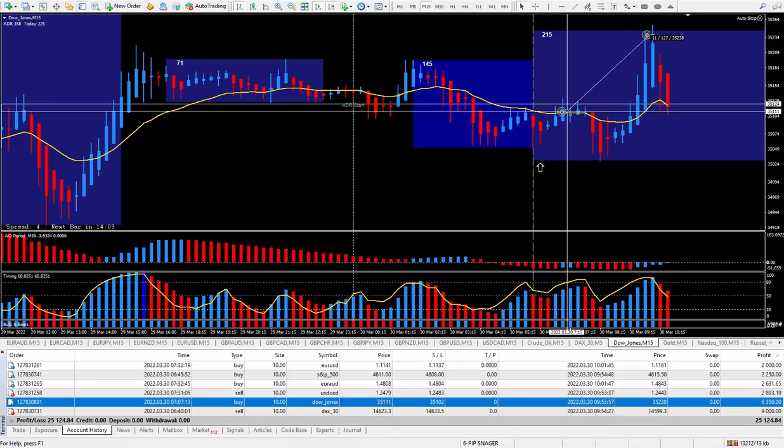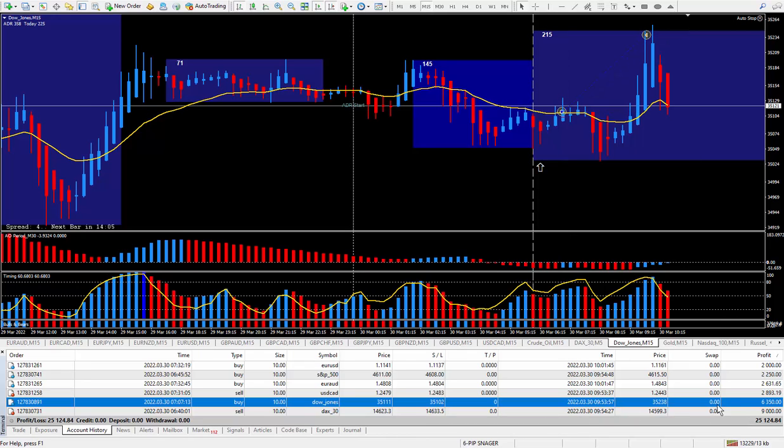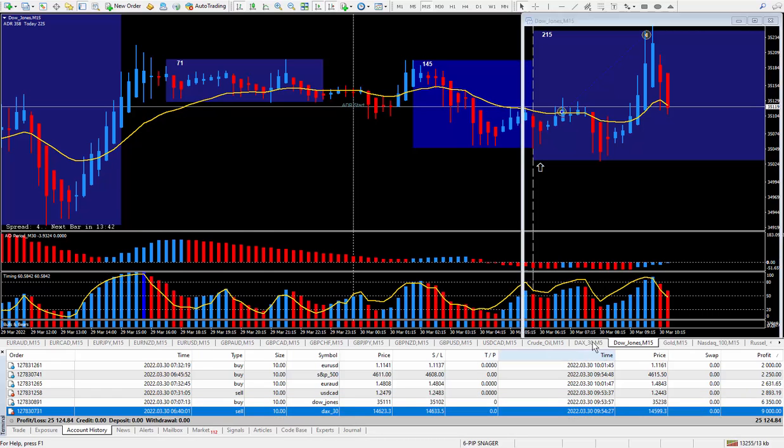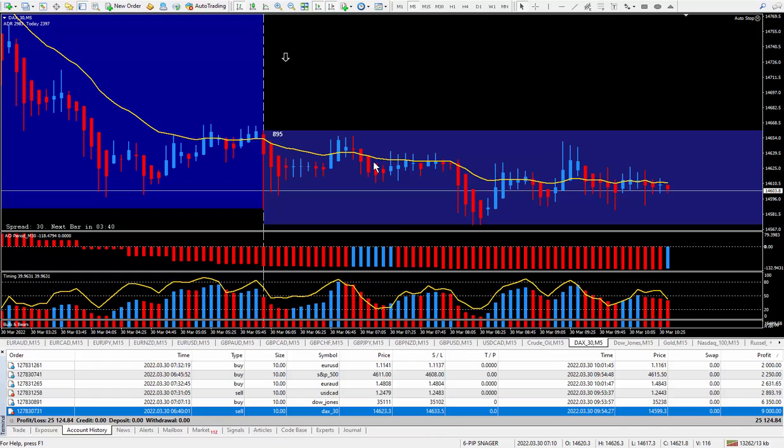There it is, 127 ticks, and that paid out $6,350. Now we're moving into the one that actually moves the most and pays the most. I said it moves a lot, but look, I'm on the 5 minutes here. It doesn't look like it's a lot, but it's still 895 ticks.